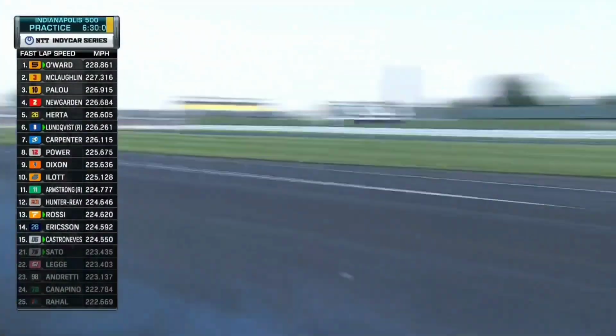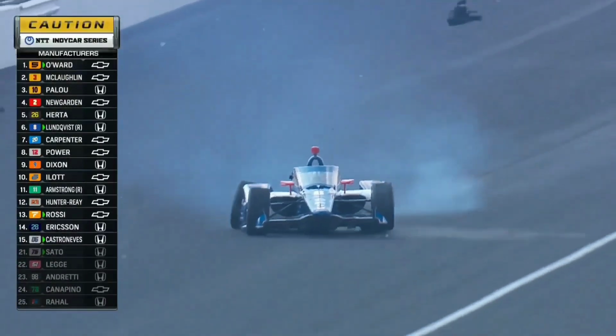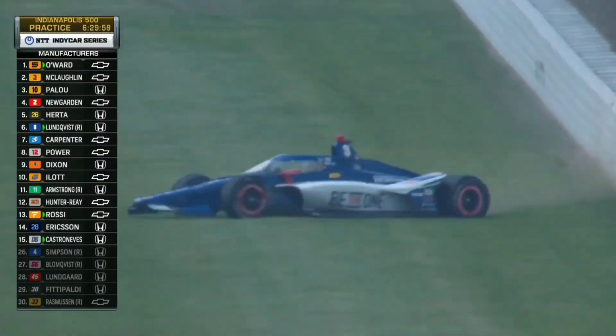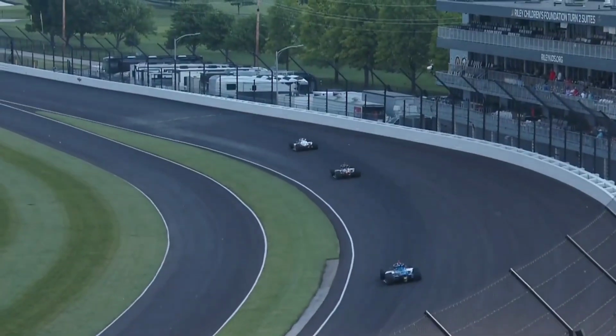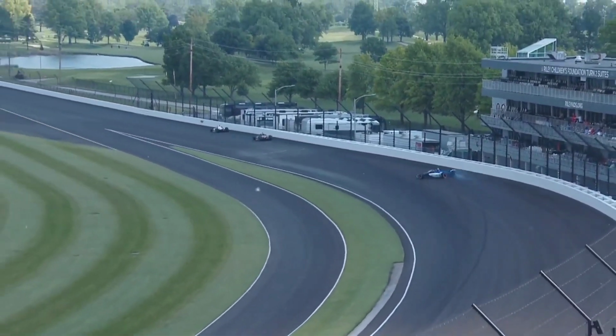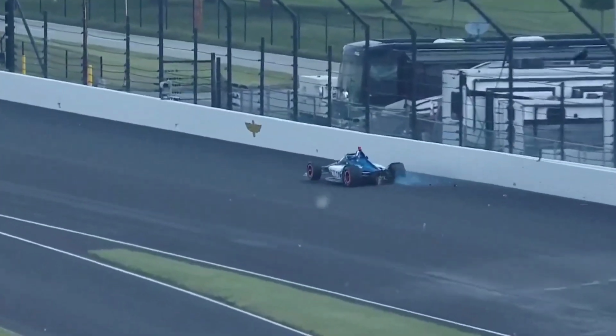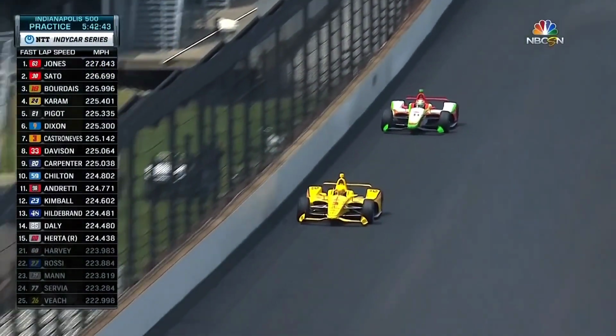Oh, what, and a big crash! That's Linus Lundqvist into the wall. The rookie finds out the hard way how the Speedway bites on this Thursday practice session. Oh. Lower side of your screen, wow. That could have been a lot worse, actually.